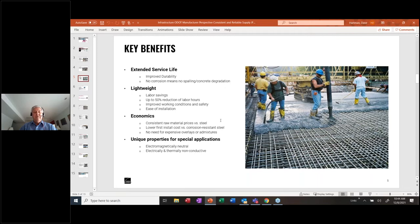We've been challenged to supply a consistent material, but we also have consistent raw material prices versus steel. This enables a lower first installed cost versus corrosion resistant steel, and there is no need for expensive overlays or admixtures to the concrete as there typically is for steel.